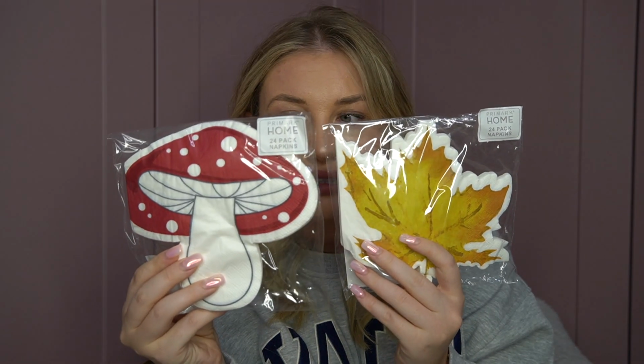So this year, I want to do it again. Because I haven't got a double oven, I have to go to mum and dad, so I need to confirm a date with them. But if I do it, how cute are these napkins? These are 24 in a pack, they're £1.50 per pack. Leaves and toadstools, so cute.